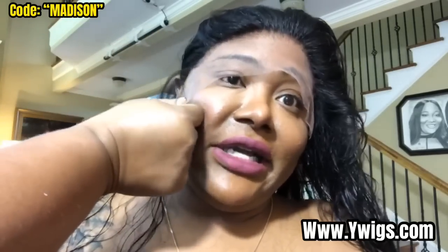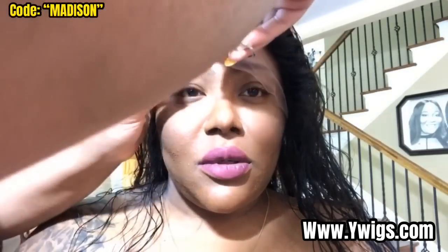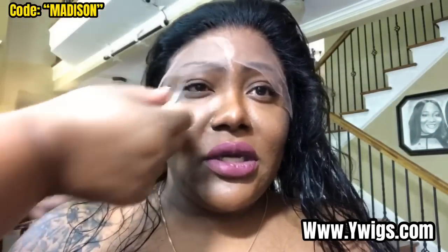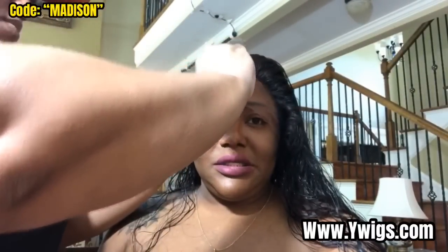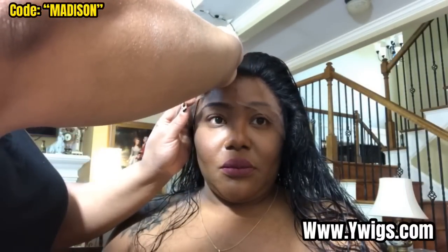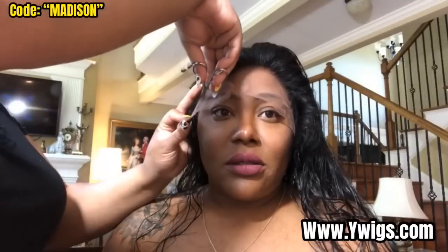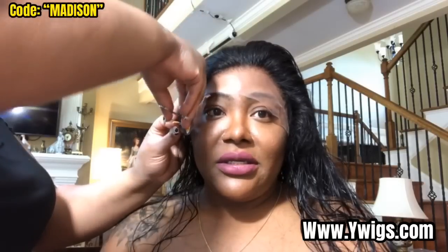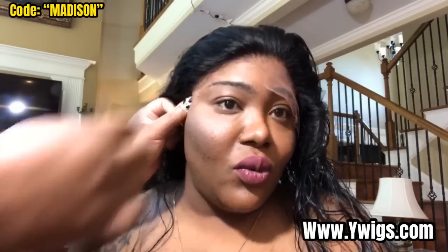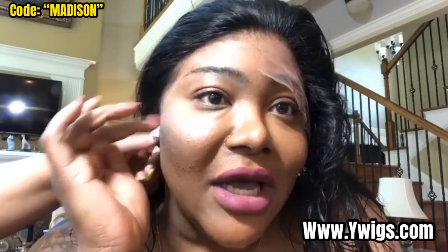This hair is too beautiful to be losing pieces like that. Just giving. It's just giving. Give it, Whitney. Ooh. Do you see how when you bleach that and that thing just laid down there to the skin like that? Come on, Ywigs. Come on.